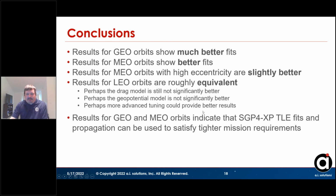So finally, the same thing I've said 3 times now. The GEO seems to do much better. MEO orbit like a GPS, it does good. And MEO orbit like a Molniya, which these days are pretty rare, I think, it does better. But in LEO, it's about equivalent.